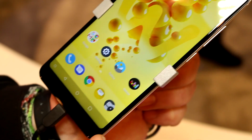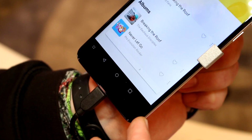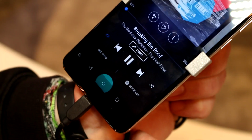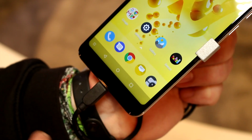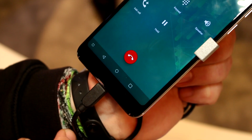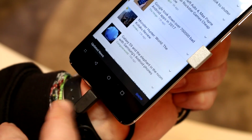Going down to the bottom, you'll end up with these on-screen buttons and the less rounded corners. And there's also a bit of a frame down here, just a bit more than 11, 12 millimeters down here. No capacitive touch buttons, but on-screen buttons.